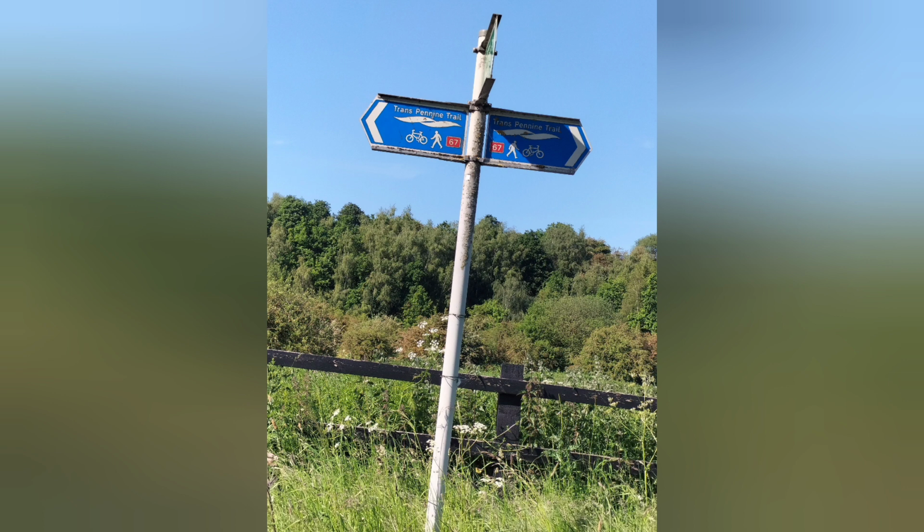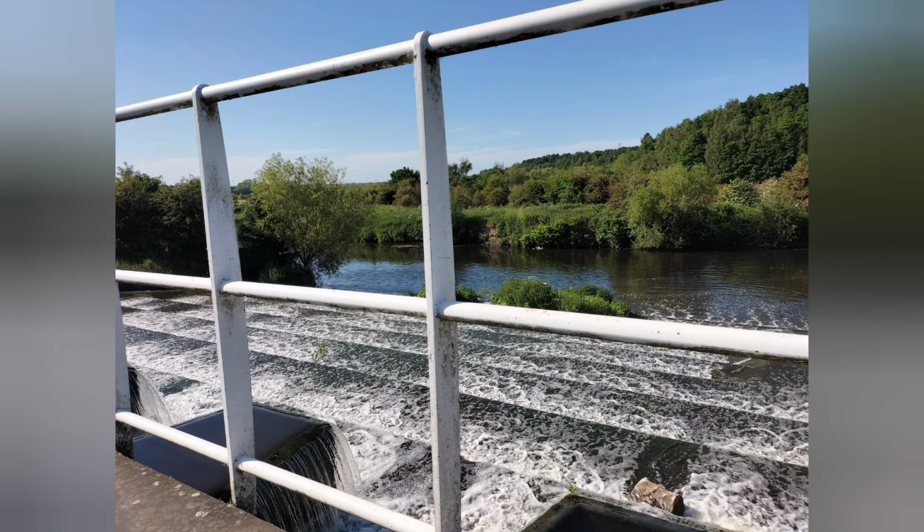Now, the sign we can see on screen is the sign we pass, and that sign lets us know that we're on the Trans-Pennine Trail. Now, the path we're presently walking on is part of the Trans-Pennine Trail, and the Trans-Pennine Trail is a national trail that crosses the English mountain range, the Pennines. You can learn more about them on my Heart Said More service station tour video, as that's on the Pennines as well. Anyway, back to the Trans-Pennine Trail.